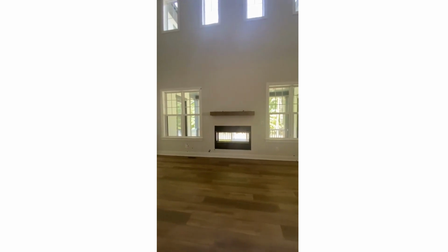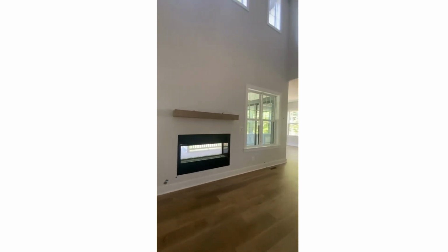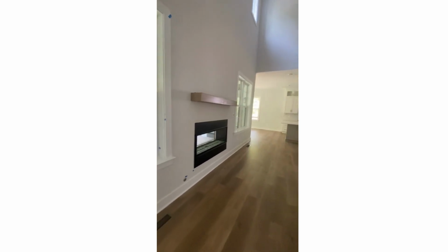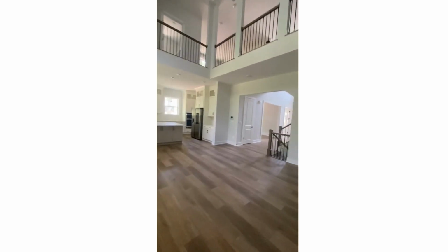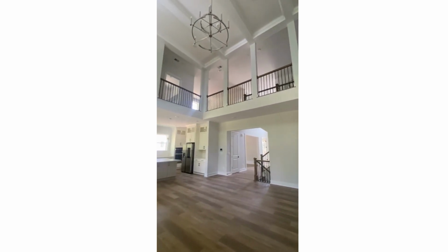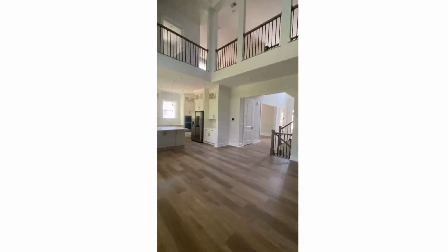So one awesome thing that they did here is a 2-sided fireplace. This 2-sided fireplace is from the great room to the outside porch in the back. And they stained their mantle to match their flooring, and it does perfectly, beautiful. And when we go outside, we'll actually get to see the other side of that fireplace. So again, you got a really great, nice open space here. You're looking up at the second floor hall there. So very open.